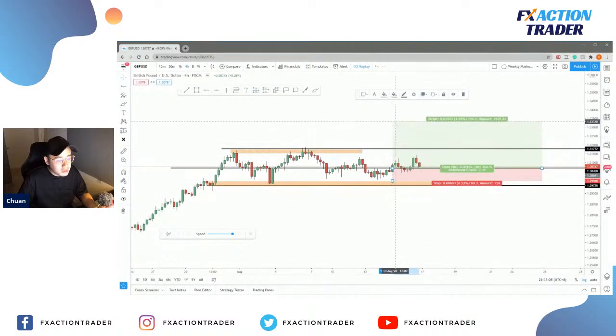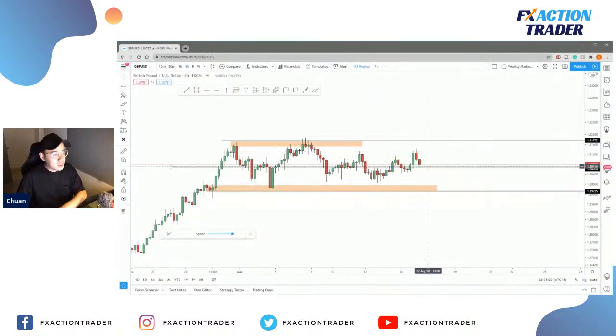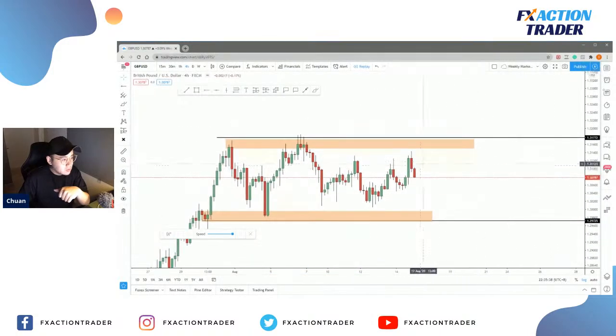That means you are going to put your take profit here, and you are actually hoping the market will break this cycle structure. This normally doesn't work. My favorite style of entry to trade a sideways market is that I only trade at the top or I only trade at the bottom. I'm not going to look for sell trades. So I'm either going to look for a buy trade here, or a buy trade here after a solid breakout happens this week. So this is for Pound Dollar.